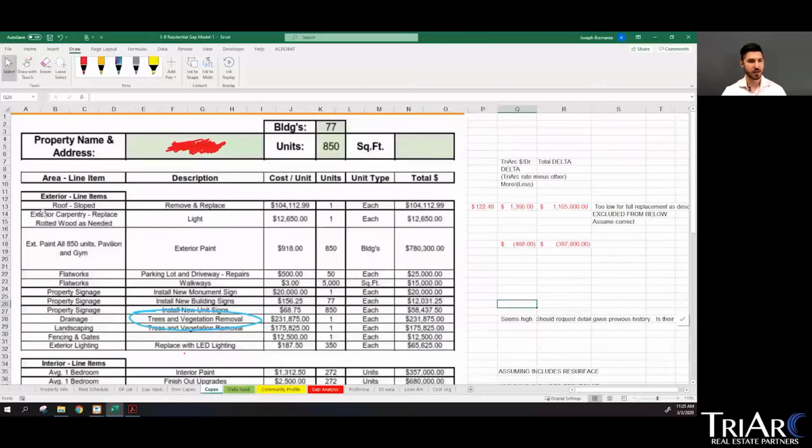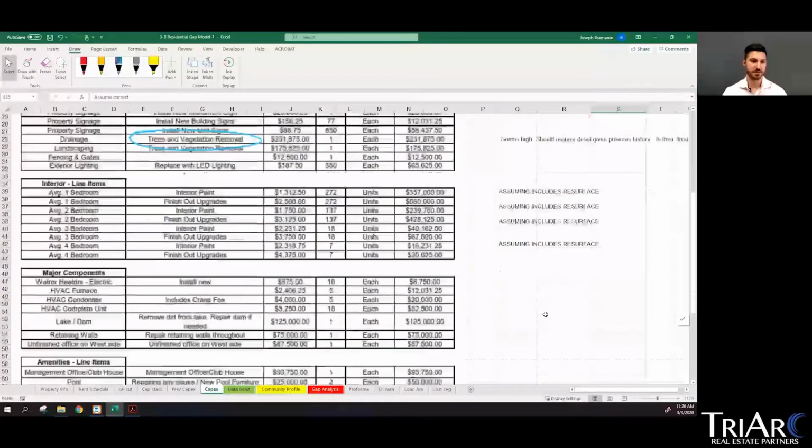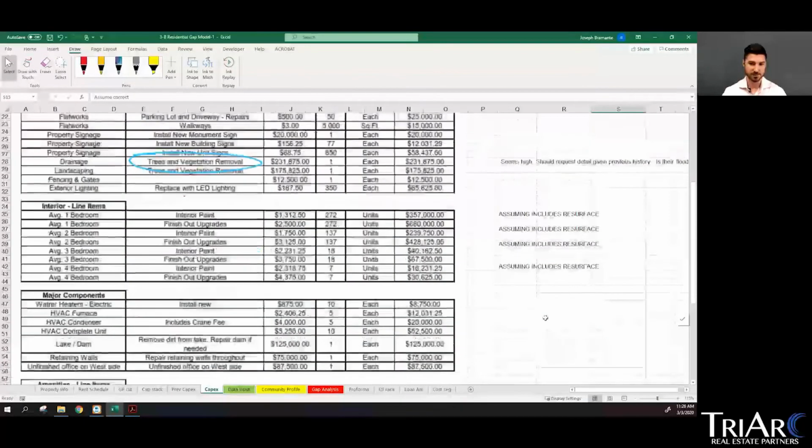The roof. It just says remove and replace. This cannot be for a full removal and replacement because a full removal and replacement is going to be anywhere from $1,000 to $1,300 a unit. So that's close to $1 million. This is $100,000. So that's too big of a gap there. So I'm just going to assume that they were correct and we don't have enough details there, but just keep that in mind that a typical replacement is going to be a lot more expensive.